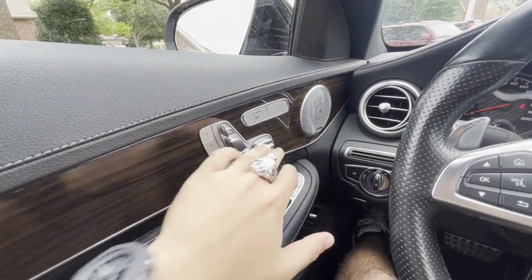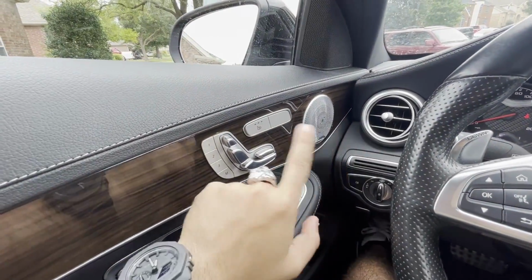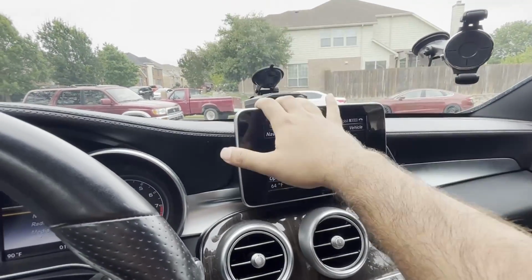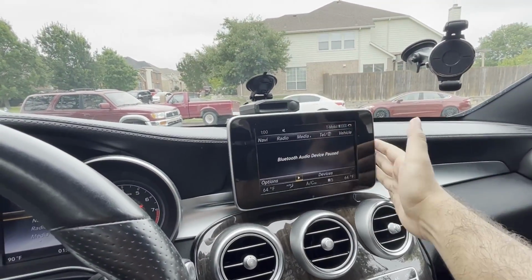This particular one is lacking the cooled seats, however, it does have the heated seats inside. And the main thing and the biggest complaint about this interior is this infotainment system.